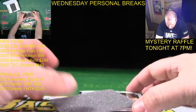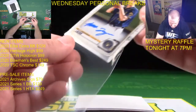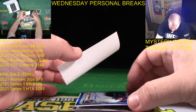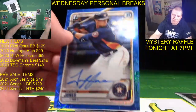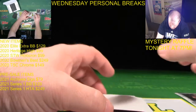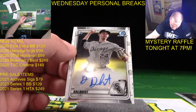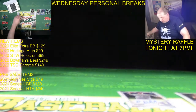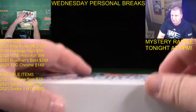All right, first card is a Brewer. Max Lazar, first Bowman. Got a blue mojo of Taylor Jones to 150. And your last one, Andrew Dalquist, first Bowman. So there you go, there is your HTA. You got the Jones to 150, the Lazar, and the Dalquist. Thank you very much, Colin, for jumping in on that.